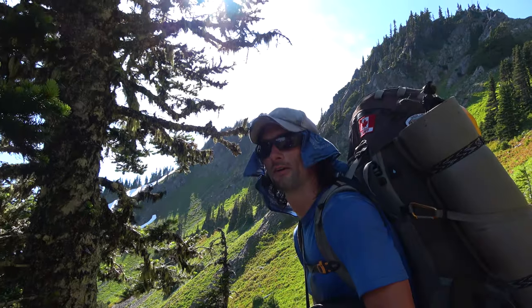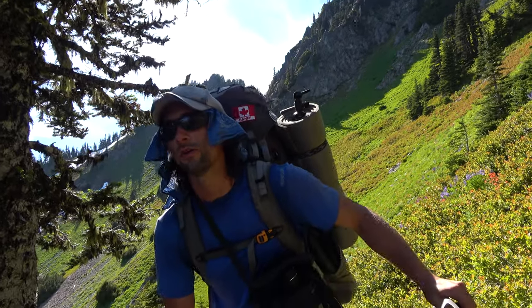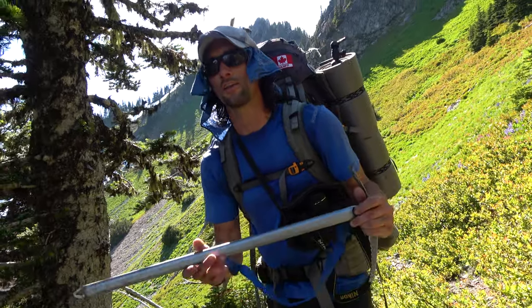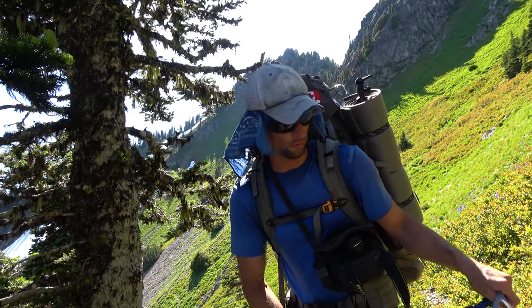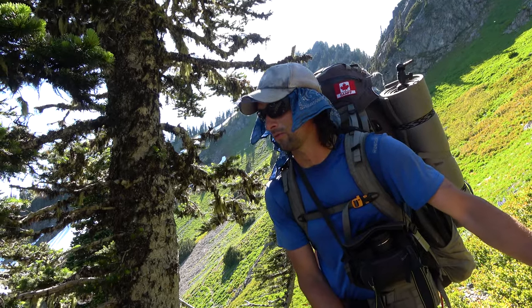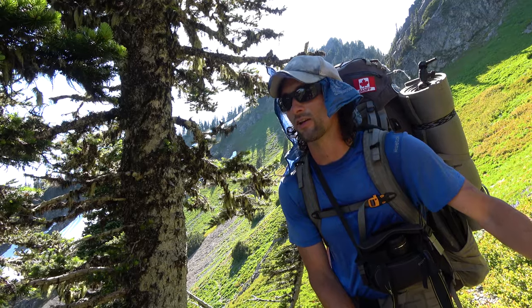Aaron, thoughts of that last 100-foot section? It definitely involves some third-class scrambling skills. Even though there's no snow, the ice axes are coming in handy just to give a third step on these steep slopes. Even with the rock, it just gives you an extra bit of balance.